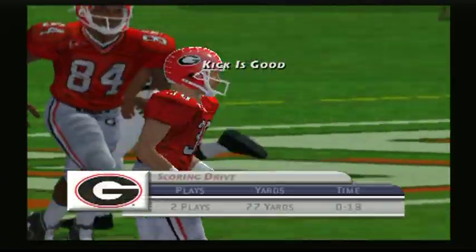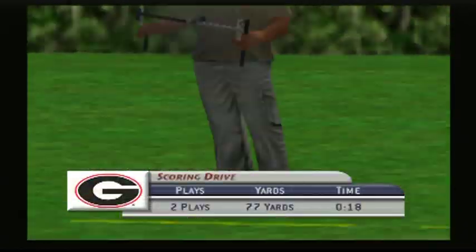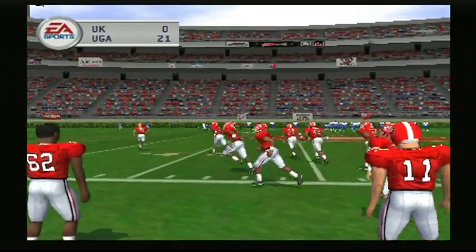The PAT. Over 4 minutes remain in the second quarter, and our score is Georgia 21, Kentucky nothing.